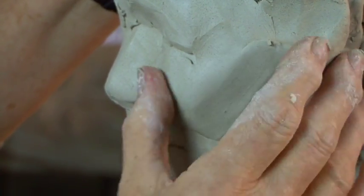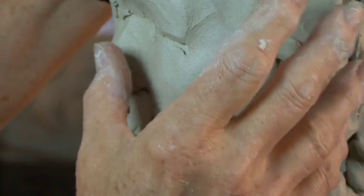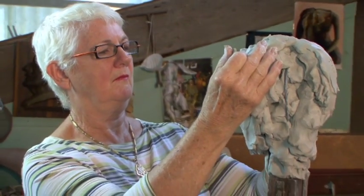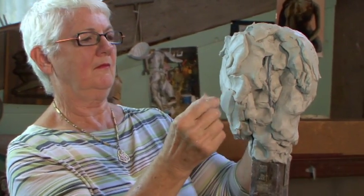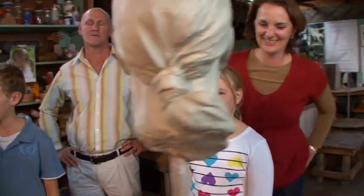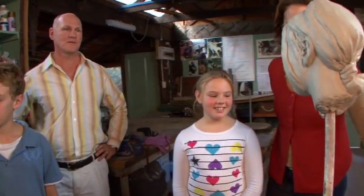There's no formula, I just do it as I sense it, usually working from photographs that I've taken of the subjects to start with, and they're helpful to refer to, to get something to work on until the actual people can come and have a live sitting. They don't want to sit for hours while I prepare.